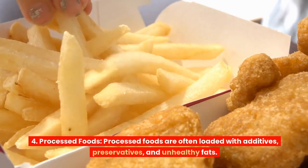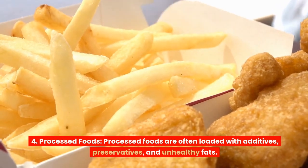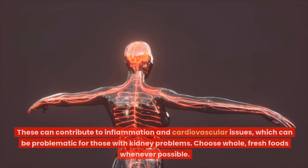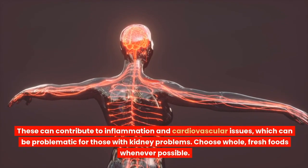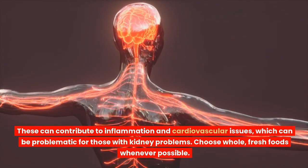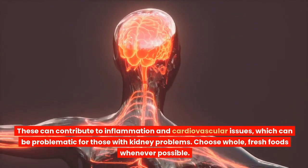4. Processed foods. Processed foods are often loaded with additives, preservatives, and unhealthy fats. These can contribute to inflammation and cardiovascular issues, which can be problematic for those with kidney problems. Choose whole, fresh foods whenever possible.